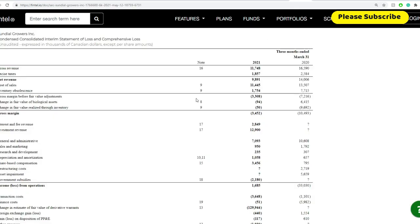Now, a quick thing here is that you're looking into an income for the first time ever almost. A big part of that here is investment revenue. Take a look at that. 12.9 million. Interest and fee revenue, 2.8 million. So without those, it definitely would not have been that positive.